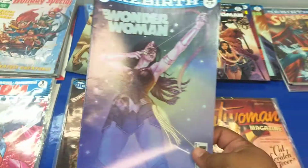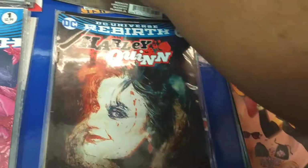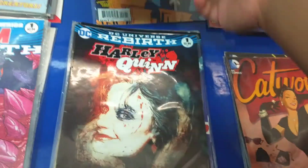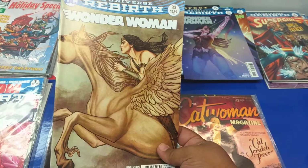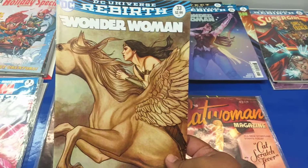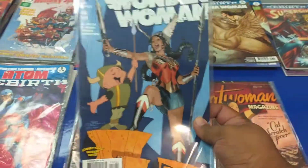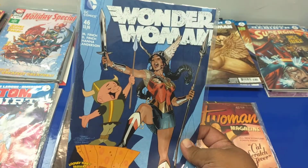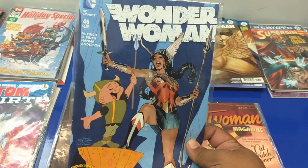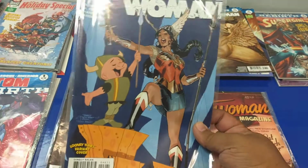Got number 22 here, with the crossbow going right there, on her Pegasus. Issue 33, DC Universe Rebirth. Wonder Woman right there. And this one I thought was funny. It's Wonder Woman with Elmer Fudd. Kind of like that cartoon, you know, I killed the rabbit. That one.